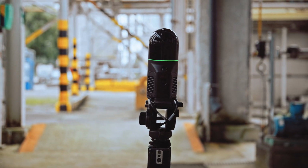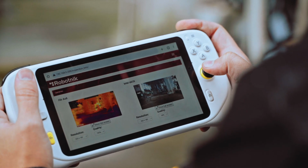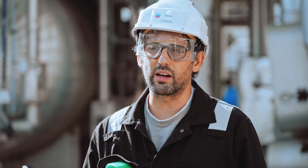This sensor on top of the pole can take 360 images together with 3D models, so we can have a good representation of the environment. This sensor is really nice to have in this kind of mobile robot because you can capture the data while moving.